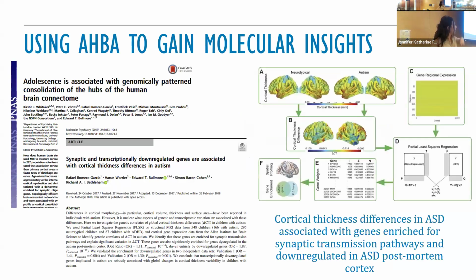Another paper that came out a little bit more recently looked at autism. If we have a cohort of individuals with autism compared to controls, and we look at the overall pattern of differences in cortical thickness across the brain, they could then pull in the gene expression data, parcellated in the same way to overlap with the cortex, and then they could look for whether or not there's spatial convergence, basically.